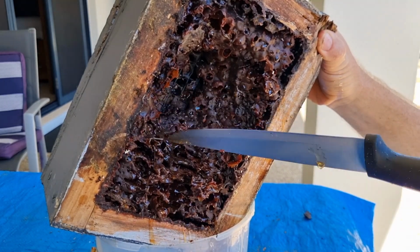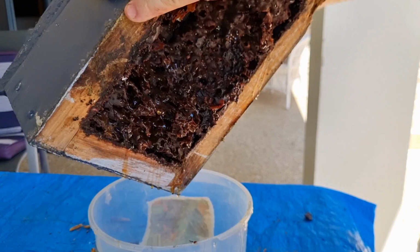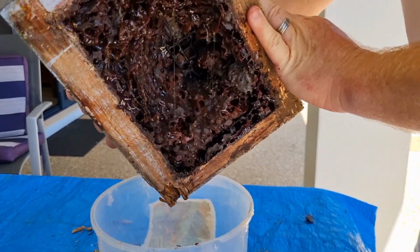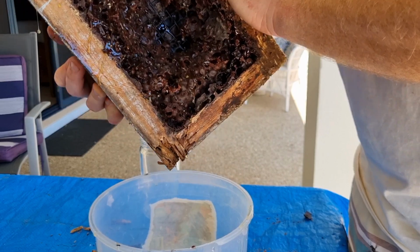That's all honey in here. Wow. Probably not the most efficient method. I might turn this end up, see if we can get some honey from this side. We'll strain all the other stuff out of it, I reckon.